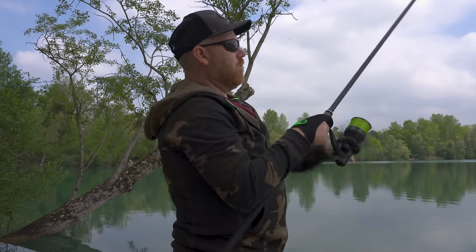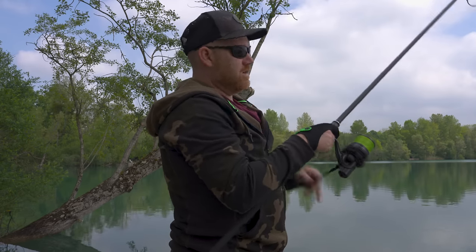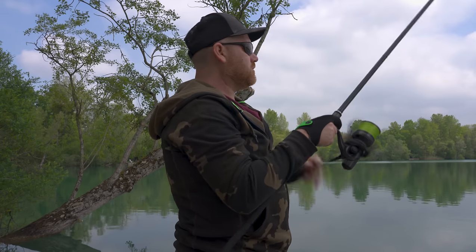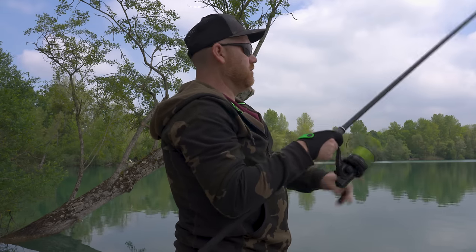Some people do say with a toe in the water could be moving your marker over. That is possible, but it won't be a lot. So don't worry, it's never caused me any issues. No, it's a lake, not a river, so it's no problem.